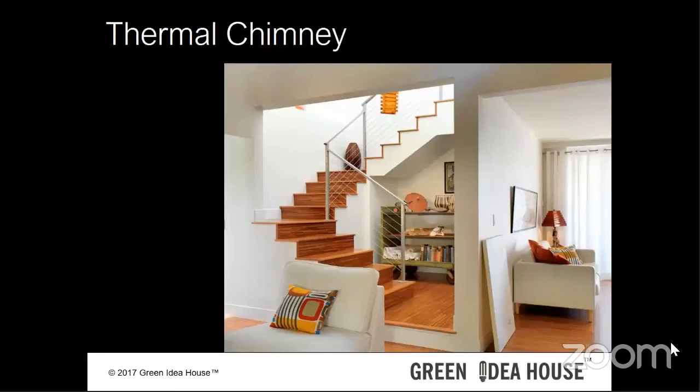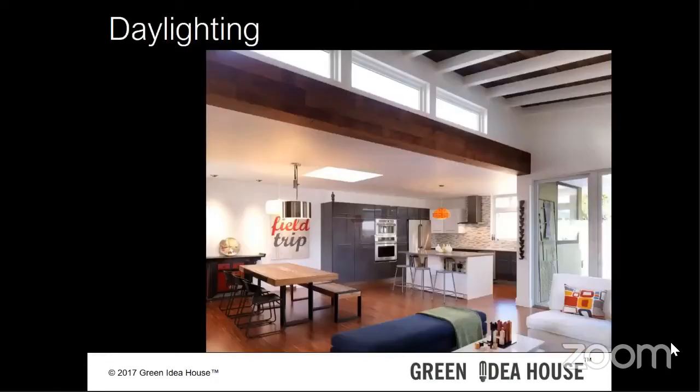Thermal chimney, as we talked about before, is an ancient concept. There are windows at the top of this opening, and it naturally draws in hot air. It goes to the top, and cool air drops to the bottom. Even in the wintertime, we keep it open, not fully, but it allows circulation of air throughout the house. Next slide, please. We talked about daylighting.